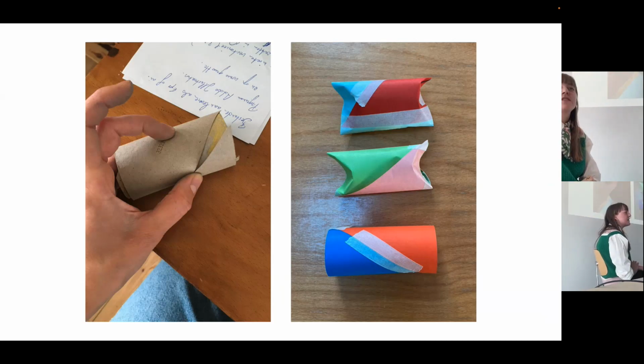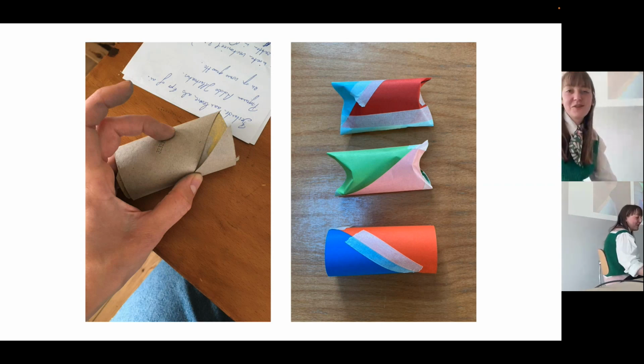Maybe it looks a bit funny, but we started from the toilet paper roll, and you can roll apart the paper, and then we edit them back together, and then you get a rectangle. So by dismantling the toilet roll, we came up with the idea to make a cushion with a diagonal fold. So that was the start of the idea.